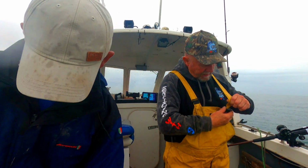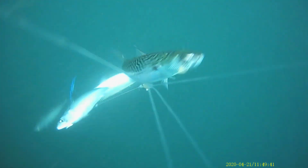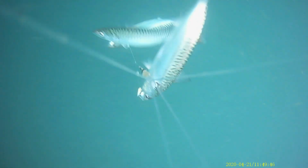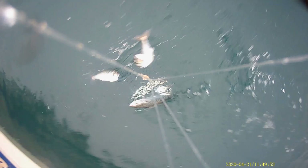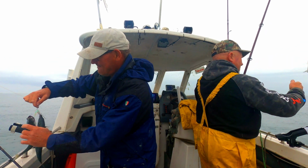I shall start fishing for them in earnest once I'm dry. Oh, I've got them on my rod as well. Let's get that in. Ooh, I think we've got a full string on here. Of course, if you leave a full string down there, by the time you get them up, they are just a mess of mackerel. There you go, that's the bait sorted out for the day.